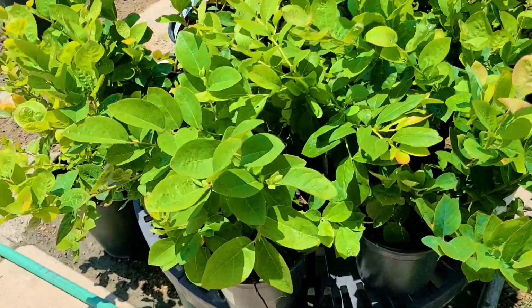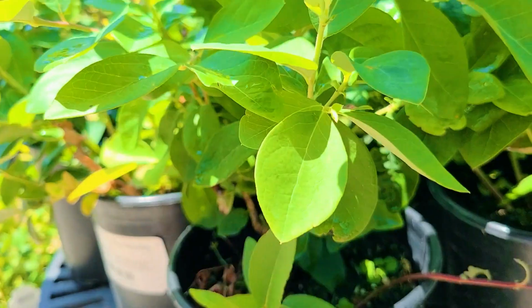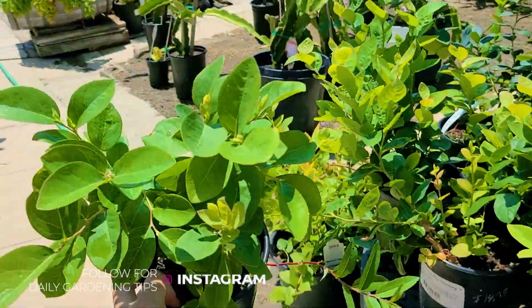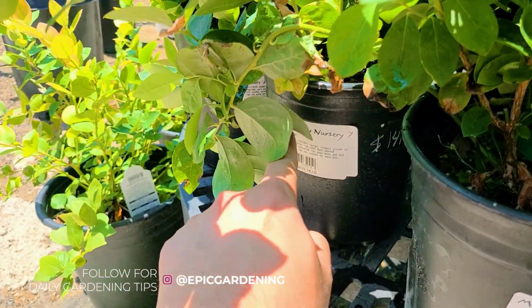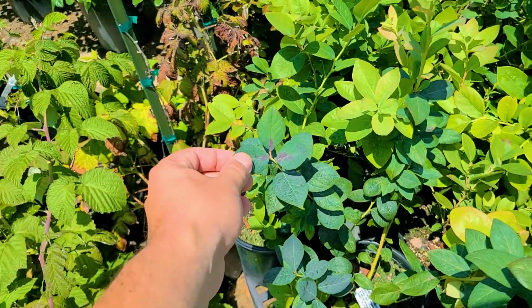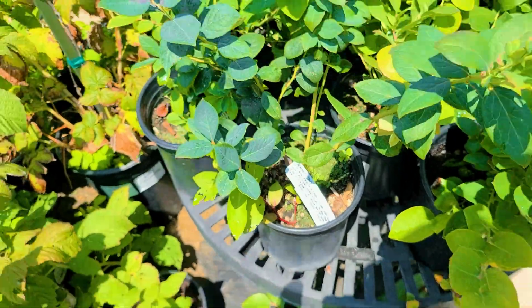Come across some blueberries here. The deal is too good to say no. It's $15 for a young but very healthy looking blueberry plant. I couldn't find blueberry plants this healthy earlier in the season, so I'm gonna pick up a couple. I've got Jewel here, there's Jubilee, and then this one over here with a kind of greenish tinge to it. There's a greenish purple tinge. It is Misty. We're checking these out.